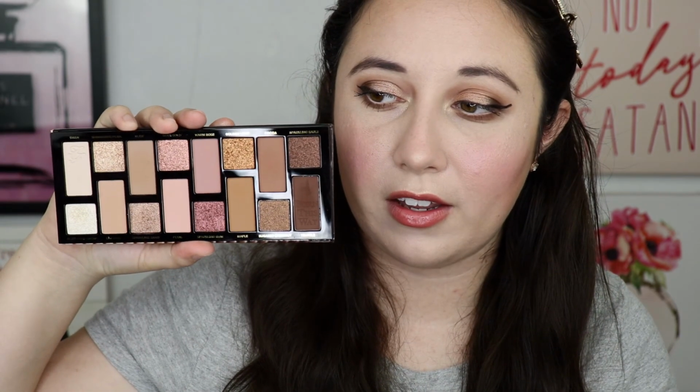I really, really like the palette. I definitely think it's worth picking up if you're a big neutral fan because this is just a perfect everyday palette in my opinion. Every shade that I would need is in here, and then I love the shimmers. You get quite a selection.